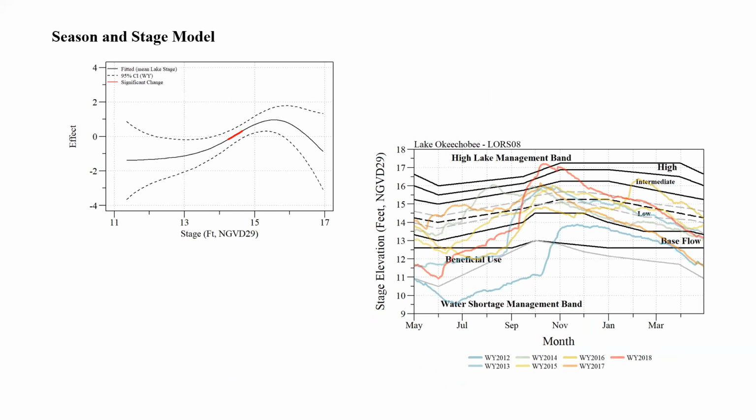So going a little bit more into that significant increase. Here on the top left is a similar plot to before. It's just the smoothing term for mean lake stage, the effect of that. And the red part there is essentially a significant change. So that's the period in which it's significantly different from zero.